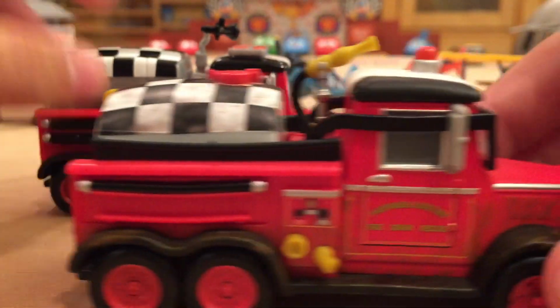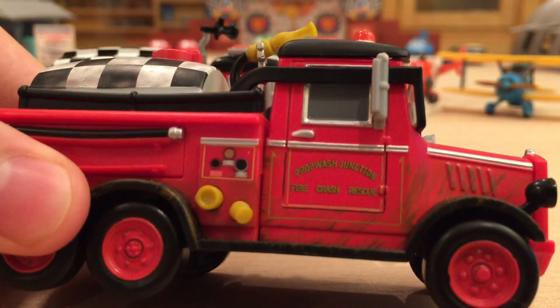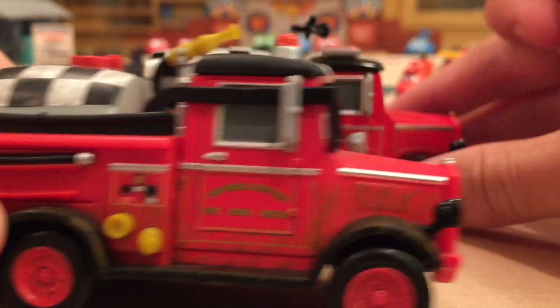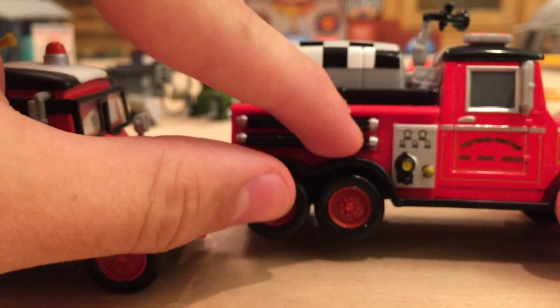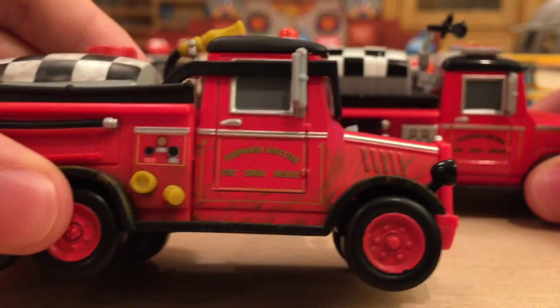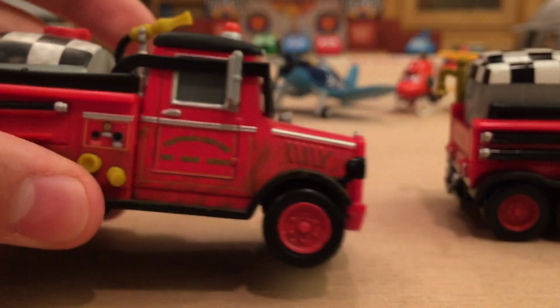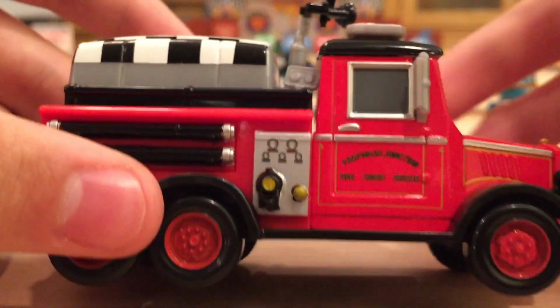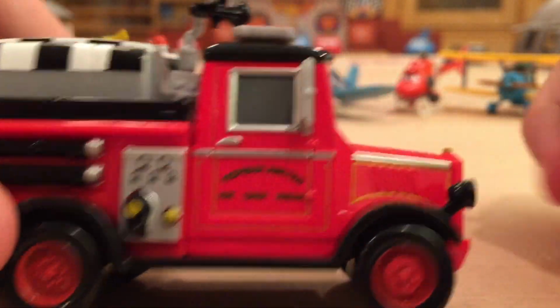On the side here, it still says Prop Wash Junction Fire Crash Rescue. I wouldn't expect that to change anyway, but the control panel has been given now a silver interface rather than the sloppy design on the old one there. One more detail that I would like to mention is that instead of having all this dirt on the side, he got a car wash and now has a nice clean finish.